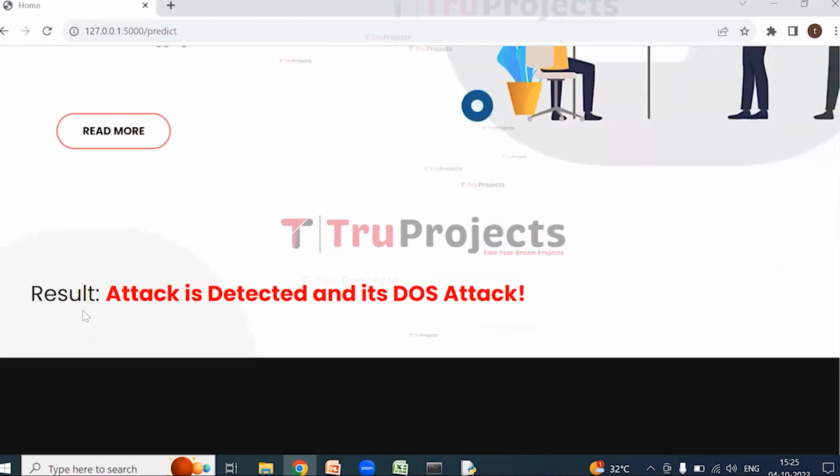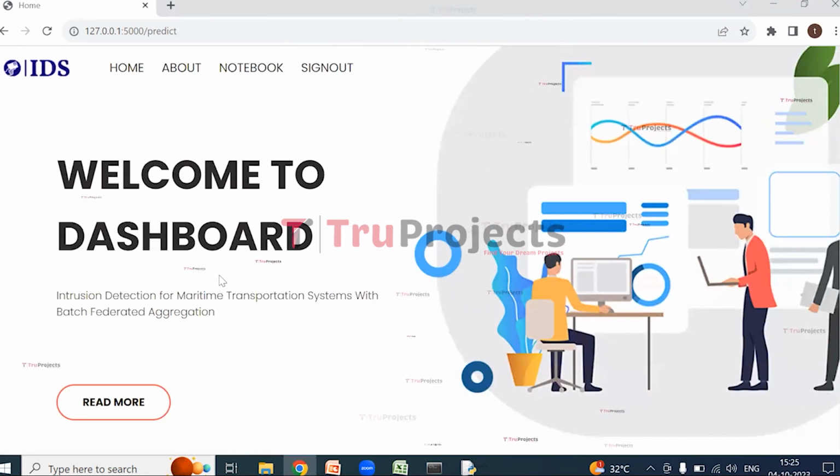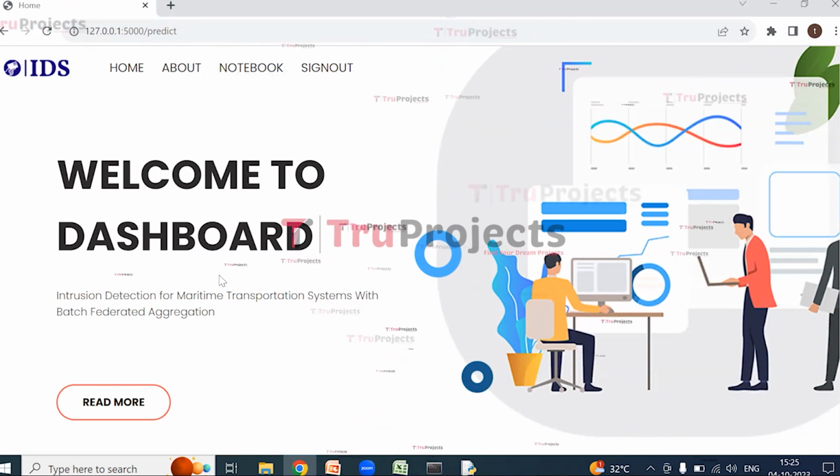So here we got the result, attack is detected and it's DOS attack. So in this way, by entering all the parameters, we will predict the attack and its type.